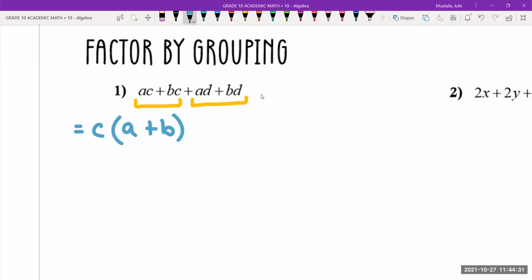Now we're going to do the same thing for the last 2 terms, AD plus BD. What is common between both of those? The letter D. So Rain, what's going to be left in our brackets? Good job. Yep, you got it. If you can visually see what's happening, then you really understand what's going on. That means you're really getting it. Now we're going to keep going. I'm going to answer your question in 1 second.